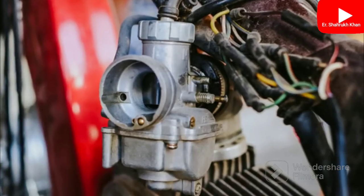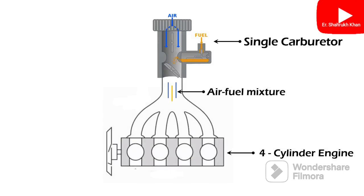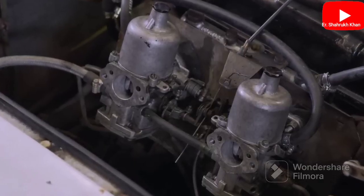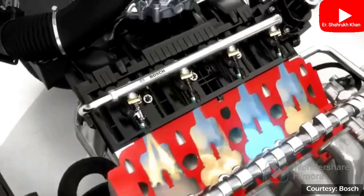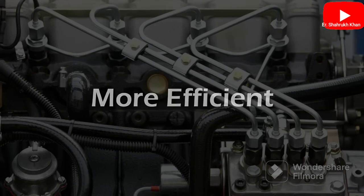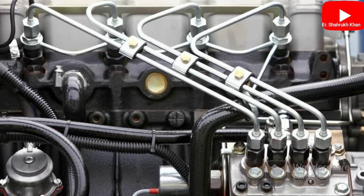Its major disadvantage is that a single carburetor supplying a 4-cylinder engine cannot give each cylinder precisely the exact air-fuel mixture, because some of the cylinders are further away from the carburetor than others. One solution is to fit twin carburetors, which are difficult to tune correctly. Instead, many cars are now equipped with fuel-injected engines where the fuel is delivered in precise bursts. Engines so equipped are usually more efficient and more powerful than carbureted ones, and they can also be more economical.